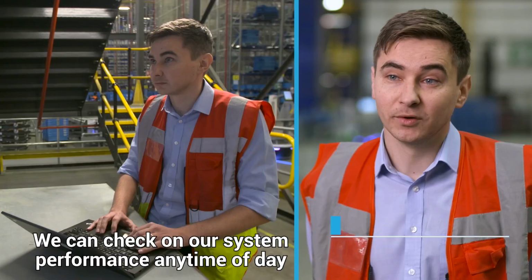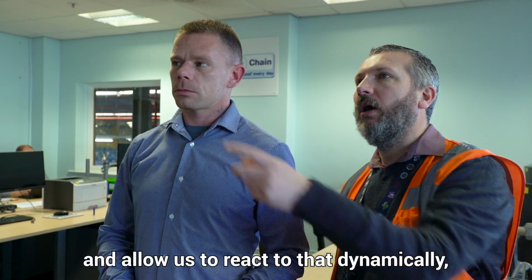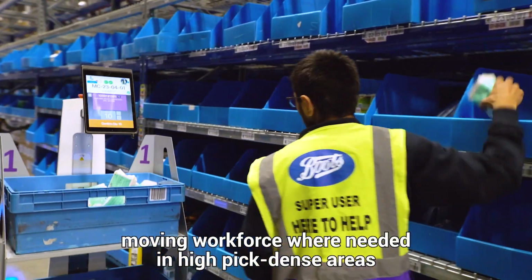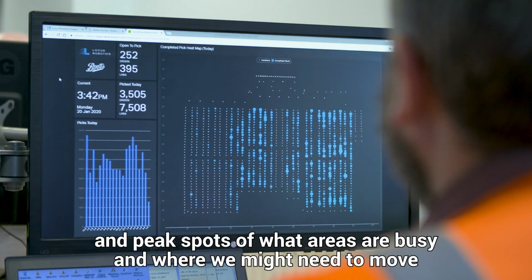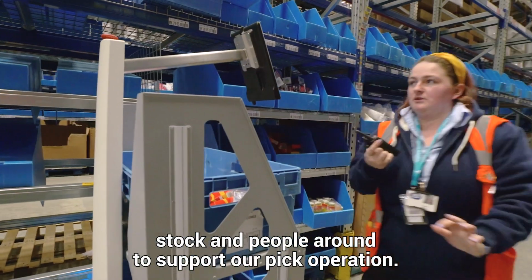We can check on our system performance at any time of day from anywhere in the world and react to that dynamically, moving workforce where needed in high pick dense areas, really allowing us to get into the detail and heat spots of what areas are busy and where we might need to move stock and people around to support our pick operation.